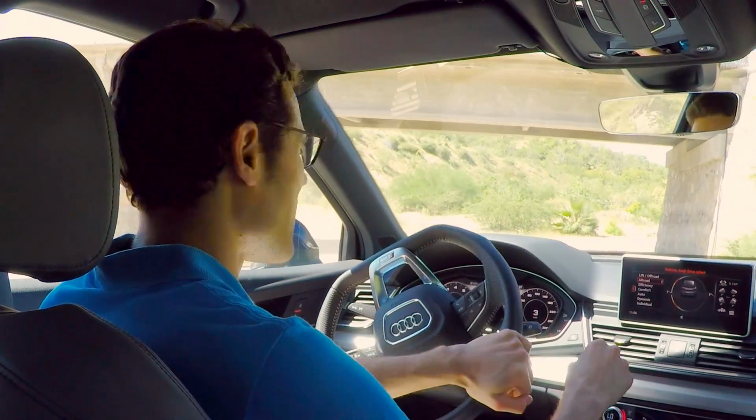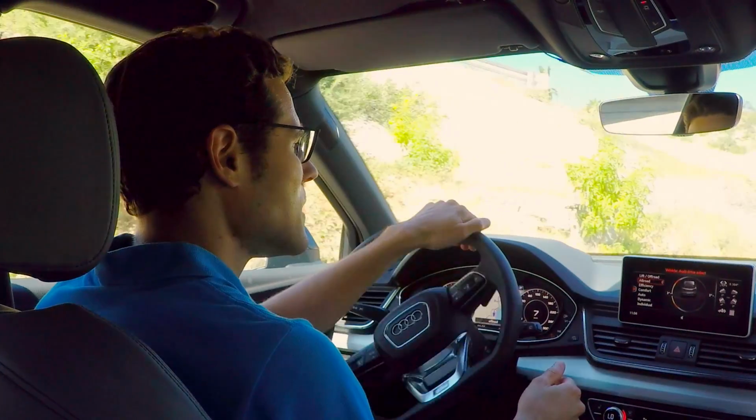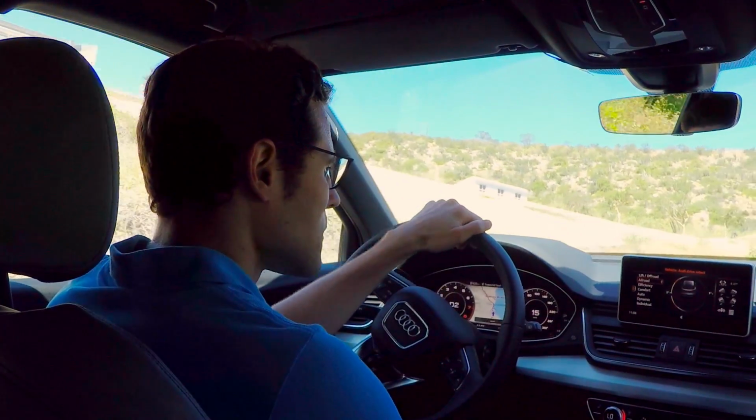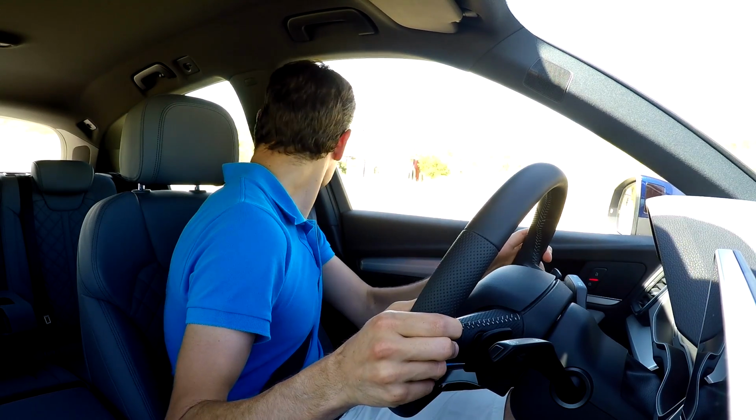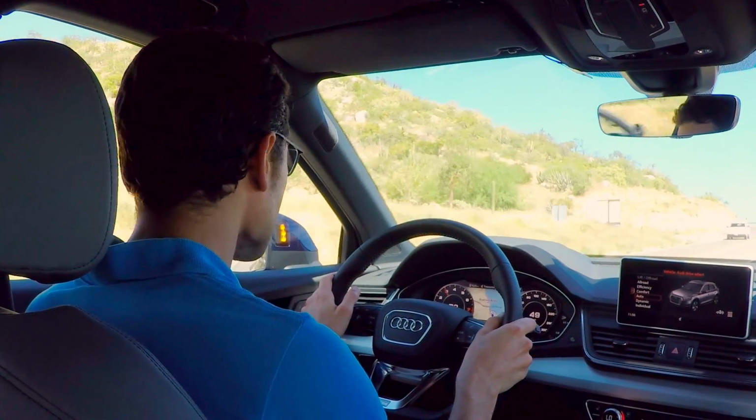That raises the car then just a little bit. I can also see it here on the right side of the screen. And lift off-road would be even higher. And that's possible. I'm going like this at the moment, very slowly. In the all-road or off-road mode, the other difference is that we can also have more torque at the rear wheels.